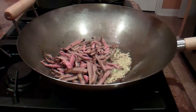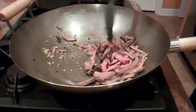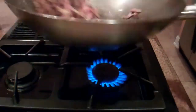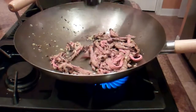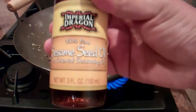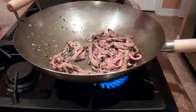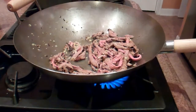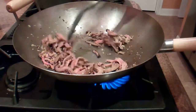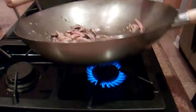Then I add my sliced filet mignon, my leftover, which could be anything other than filet mignon, as I said before. Now I'll start putting some more flavors in here with our sesame seed oil. Not too much, maybe a teaspoonful of sesame seed oil. So at this point we have a garlic, the sesame seed oil, and the ginger root.